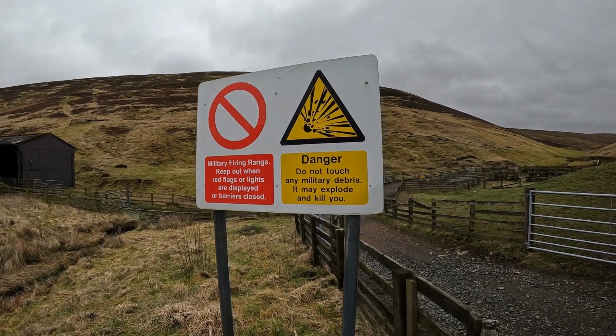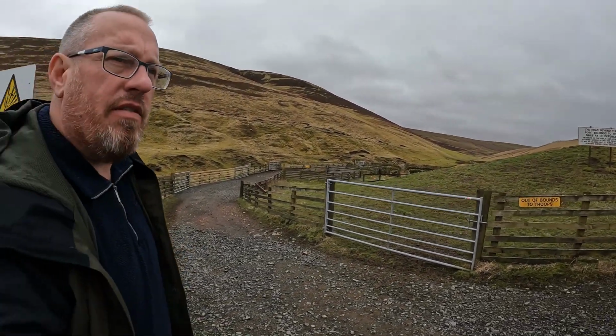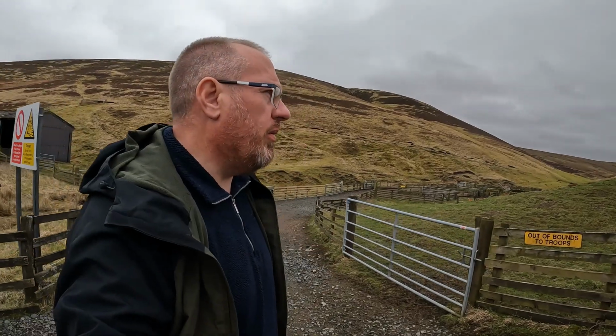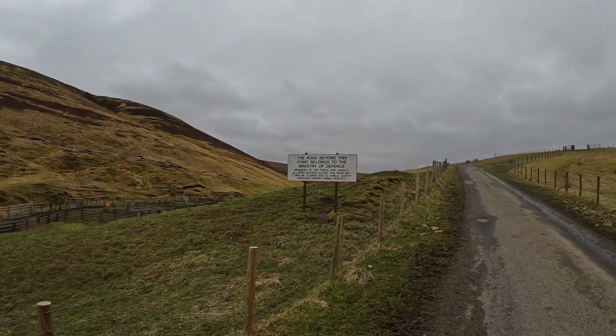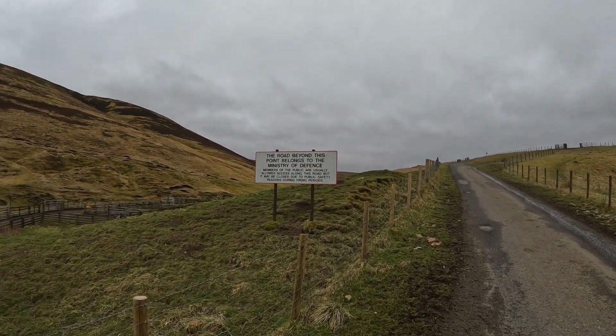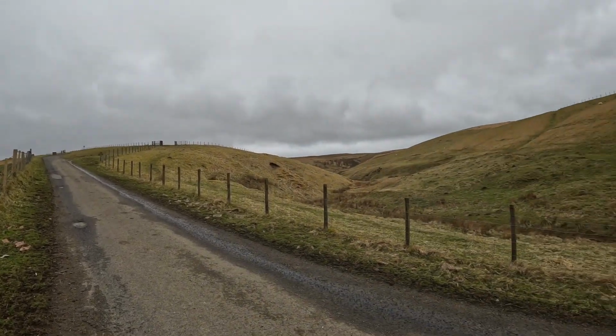So as you're driving upstream through the Coquet Valley, the ranges are on your left hand side, and you see those signs all the way along, and then you get to this point, which is Mackendon Farmhouse, and this is where it is officially. This is just Ministry of Defence road now. So if the red flags were flying at this point, you would have to stop and turn around, go back the other way, unfortunately. However, the red flags aren't flying today. Most of the time they're not, in all honesty.